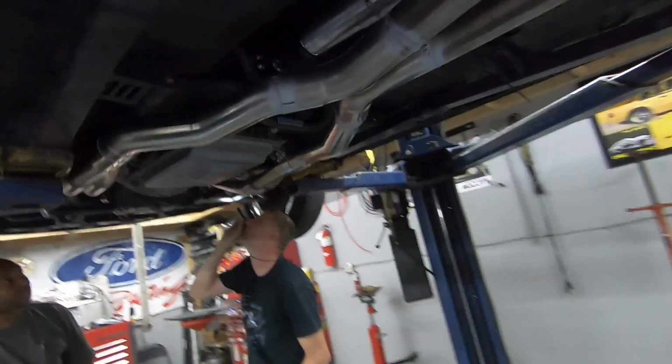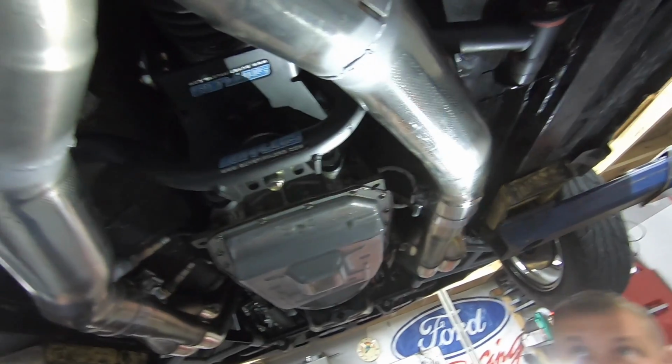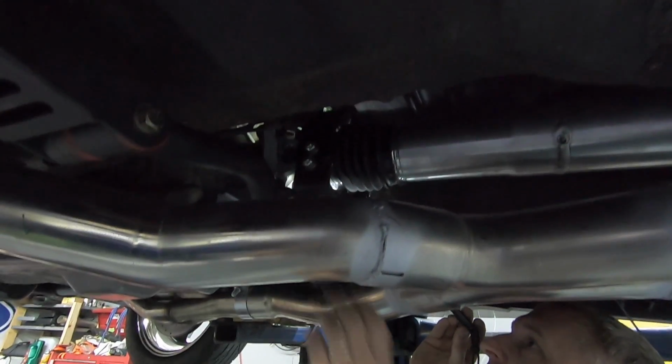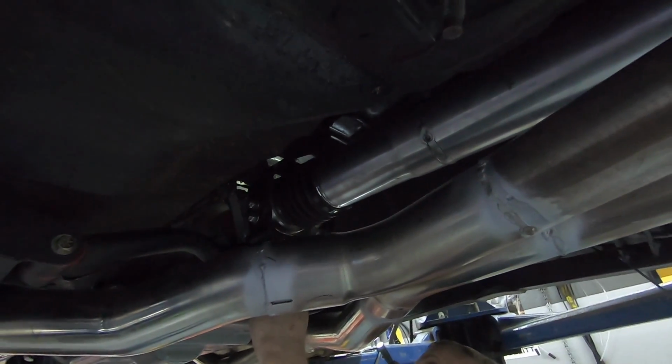Just wonder what else could be hitting up here. Something definitely hitting right there. It's probably gonna be that safety loop. It may have just been the trans. I might have to drop the trans down just a touch. Yeah, that's about all it could be.